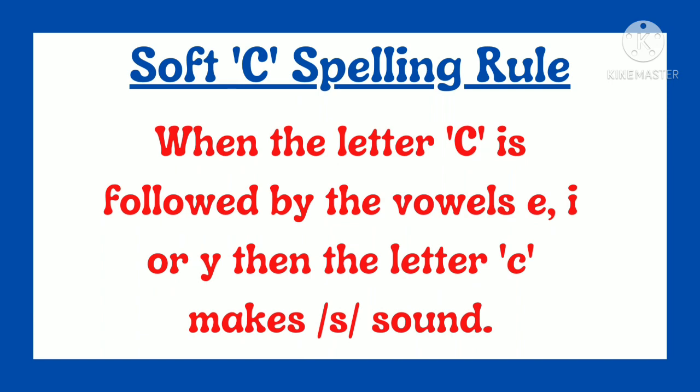Soft C spelling rule. When the letter C is followed by the vowels E, I or Y, then the letter C makes an S sound.